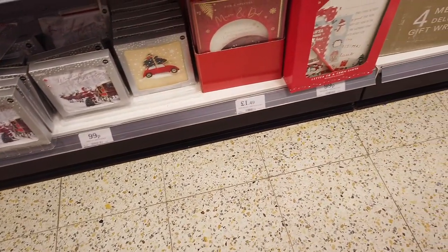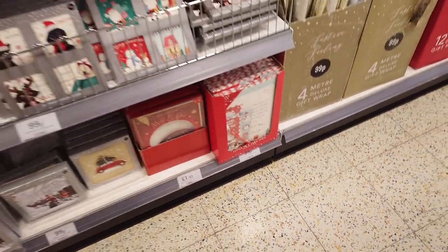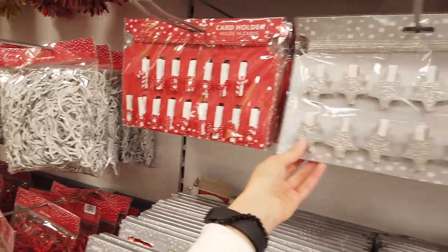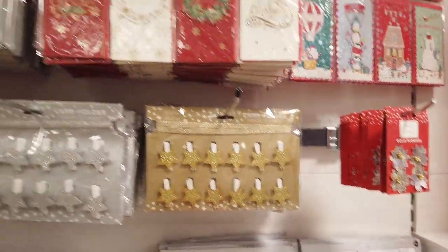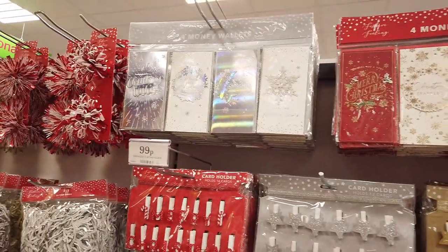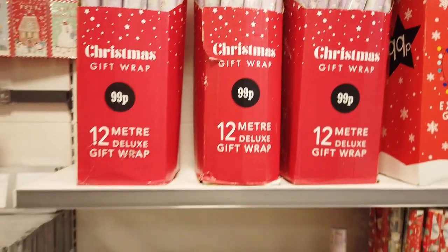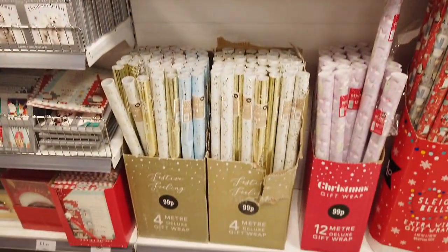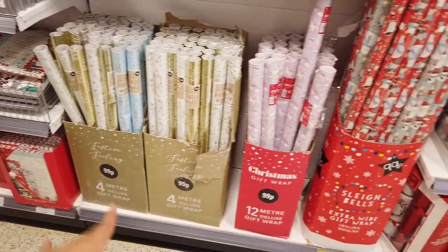99p. Mum and Dad, for a special Mum and Dad. You've also got the Santa pack. I always think that's great value for just 99p. These, I always pick up the stars. They come in so handy. Money wallets, 99p for them. We've got wrapping paper, 99p for 12 meters. And then some more luxury ones here, but they're 4 meters for 99p.